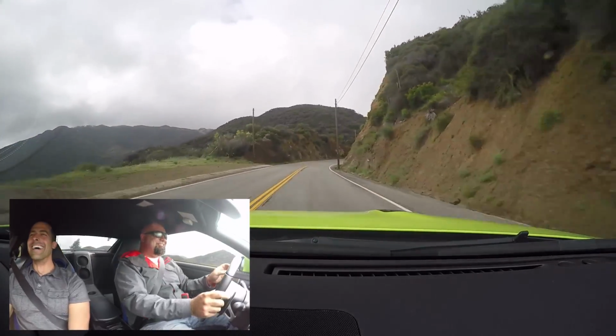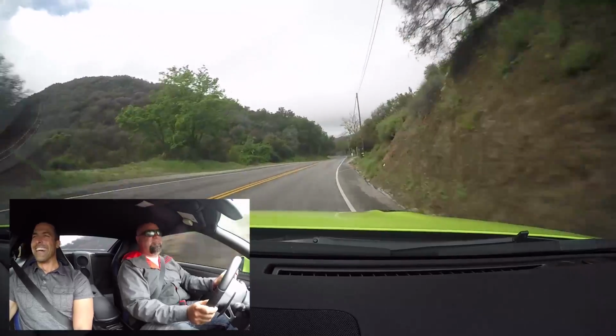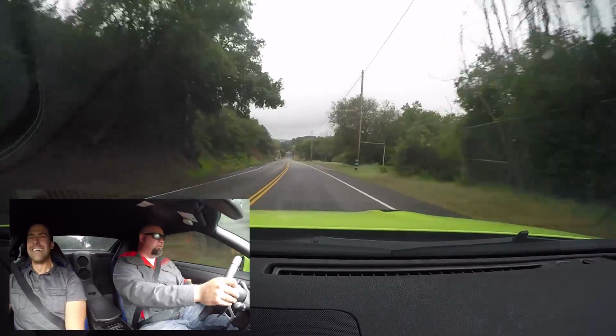God, this thing launches so hard. He spun like crazy too. Yeah, lit up all four tires. Makes that really nice two-step. Oh, it's awesome.